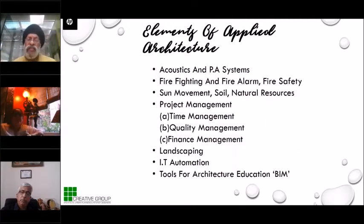So these are certain things which I need to understand, like sun movement. I talked about soil; natural resources are very important. Once I go there, I need to see what is available, what is not available, what the terrain is like, what the topography is like. All these aspects are very important once you do selection of site, inspection of site, the study of site. These are the fundamentals.